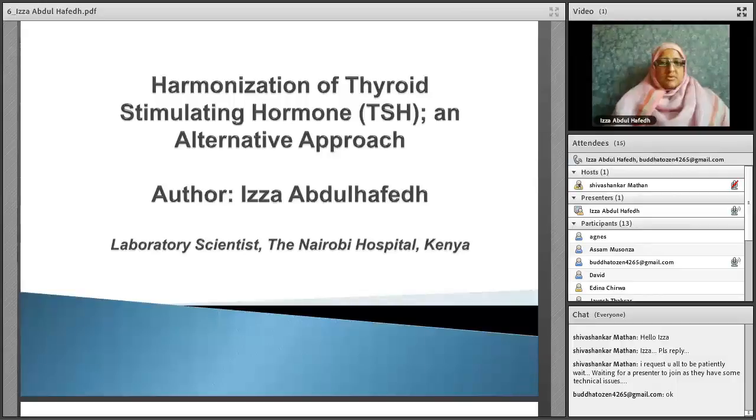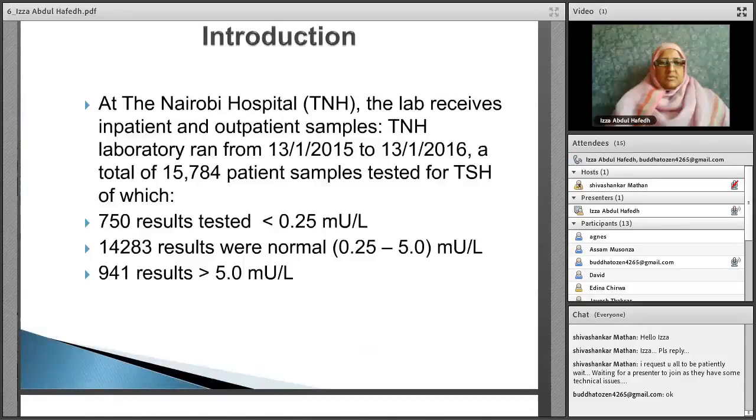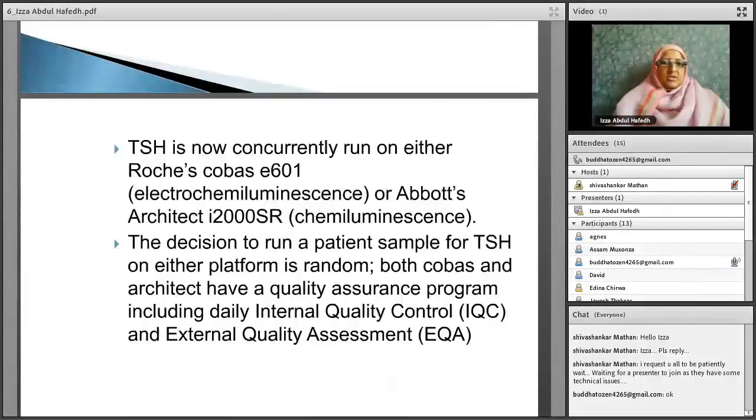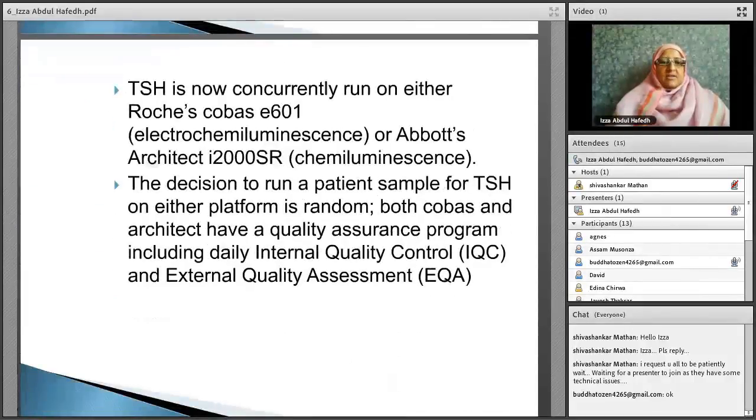The majority are usually normal, but for those who are on the borderline of TSH, which is about 5 or just above 5, we are having a little trouble with how different machines are measuring. So in a lab that has more than one machine, a decision now has to be made on how the TSH will run. Currently, the TSH is run on a Roche Cobas or Abbott Architect i2000.